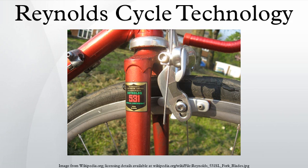631, seamless air hardened. UTS 800 to 900 MPa, density 7.78 grams per cubic centimeter. 631 OS, oversized tube set. 653 was a mixed tube set which superseded 531 Professional and combined tubings of different steels. Steering tube and fork 802 newtons per square millimeter, top, down and seat tube 925 newtons per square millimeter and rear triangle 1315 newtons per square millimeter.